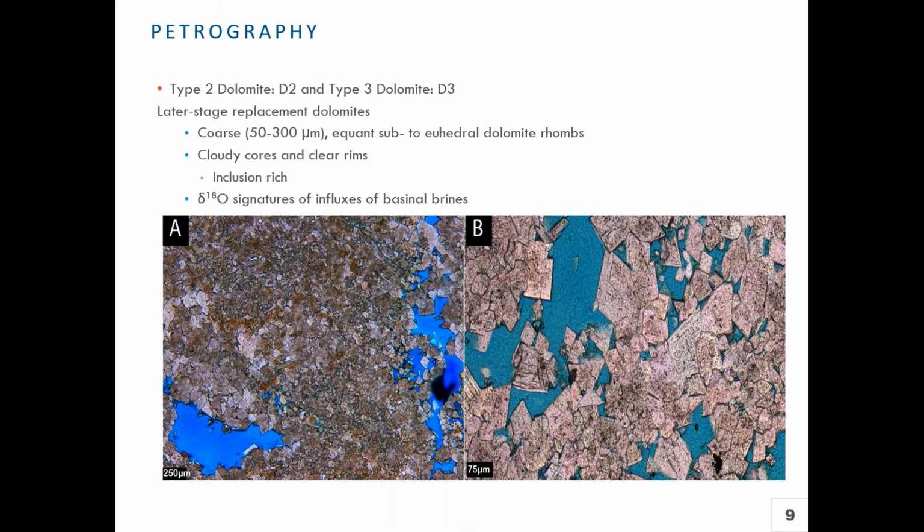For our second dolomite type, this is D2 that's shown on the left, and then our third dolomite is D3 that is shown on the right. These just represent our later stage replacement dolomites, with D2 being an earlier stage, and D3 being the latest stage of recrystallization for the dolomites. For D2, we have coarse equant subhedral to euhedral dolomite rhombs, and then as we move into D3, you have clearly euhedral dolomite rhombs with mostly cloudy cores and clear rims. These are our inclusion-rich dolomites, and they have a signature of influx of basinal brines. So these are enriched.